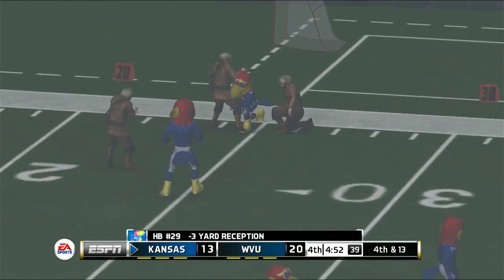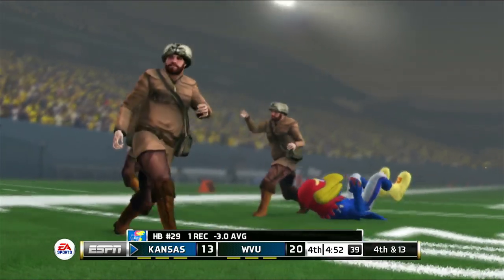They've got the lead, and they come up with a big stop, and it looks like they're going to get the football back.